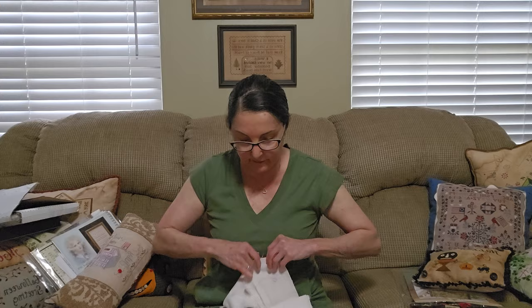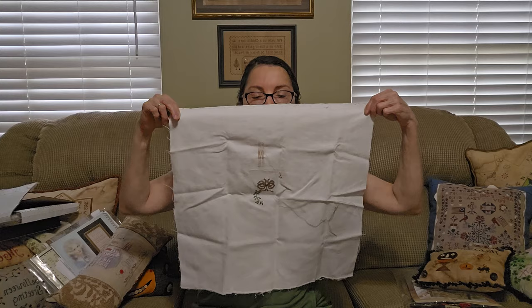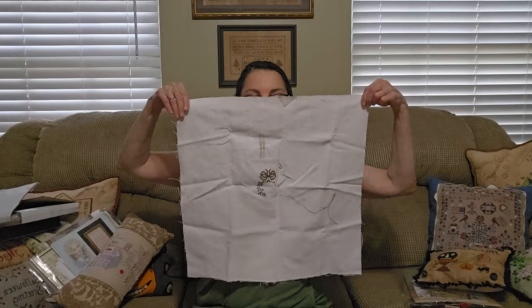This is an actual whip. Why did I put it down? Oh, I could tell you why I put it down. Because I did it on uneven weave cloth. And it's hard on uneven weave. And that's some of the darning part. And I just put it down. But it is a whip.